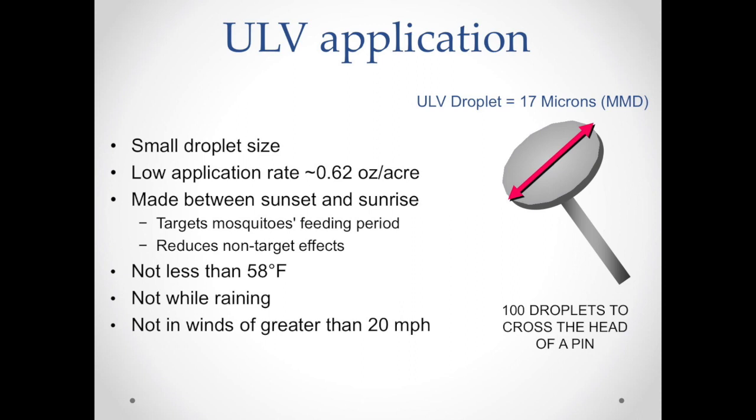Temperature is very important as we head into this week of August. I know it's very hot right now, but it could get cold, and it can't be less than 58 degrees. That has nothing to do with the product. It has all to do with the mosquitoes flying. So we're going to have to keep an eye on that. If the plane goes up and it drops to 55, 56, they're going to have to cancel and start again, not spraying the same place, but starting all over the next night.